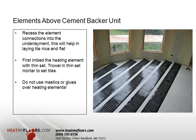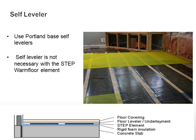Again, with this application, do not use mastics or glues over the heating elements. Basically, mastics and glue prevent the carbon, that nanotechnology, from reacting and colliding with each other and creating that friction, creating that heat. So basically, it kind of smothers that from working. So keep away from mastics and glues, and you're going to have a STEP Warmfloor system that's going to last a lifetime.